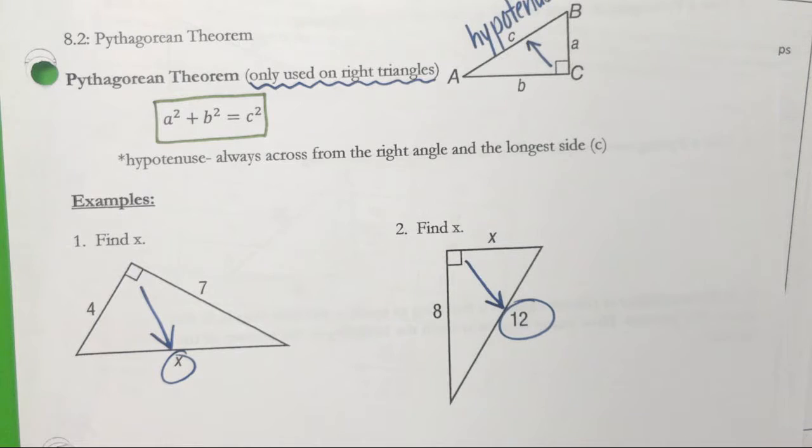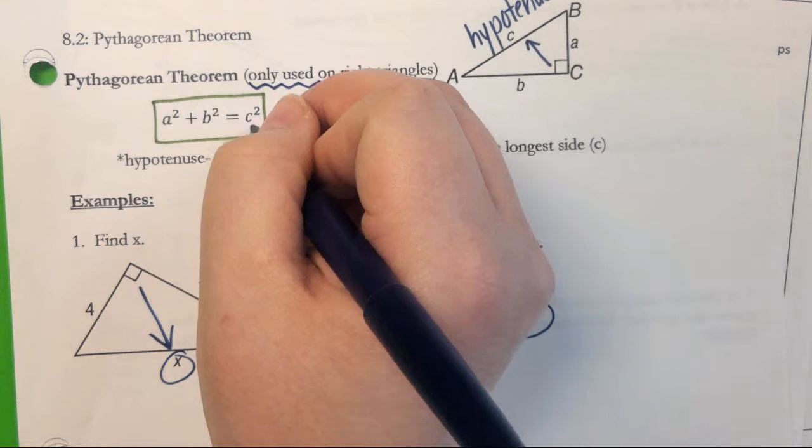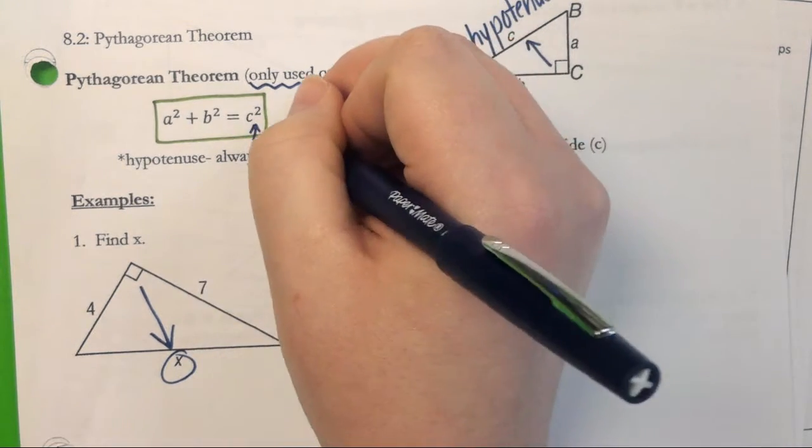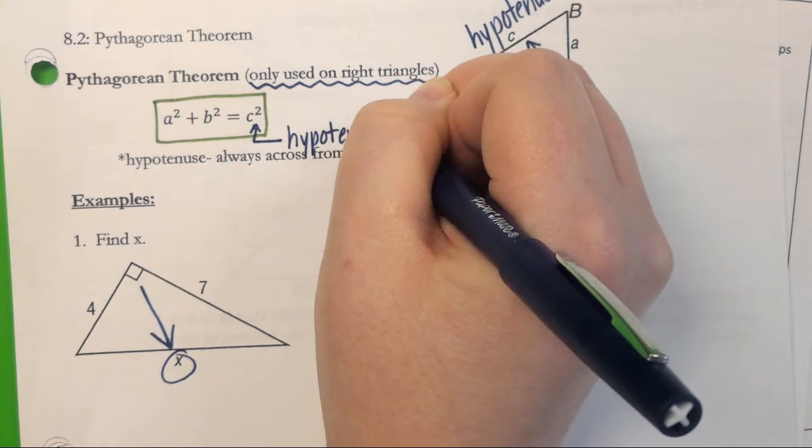What's the one rule? Okay, I'll tell you. The one rule is that the C has to be the hypotenuse. It has to be the hypotenuse. That is the only rule.